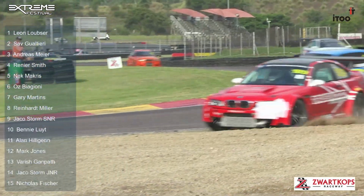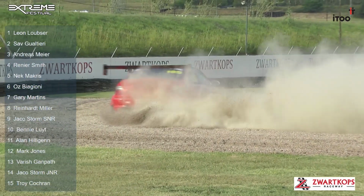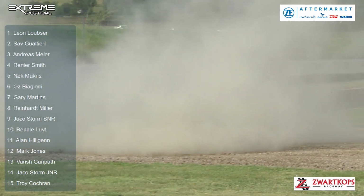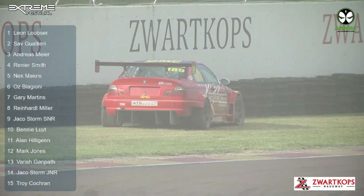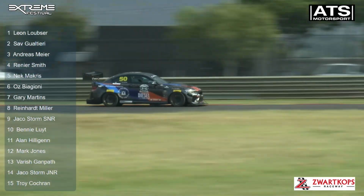Maybe just a miscue. Oh, and here we go again. 3rd time lucky. Truwood seems to love that little farming patch over there, so I think Jaco's going to be very familiar with that zone. I'm sure the guys at LTR aren't going to be too happy with a number of repairs to reenact in that car. Gary's still doing a very good job there. Oh, pity. There we go. Commentator's curse, Greg. Well done. There we go. Sorry about that one, Jakes. But yeah, there we go.